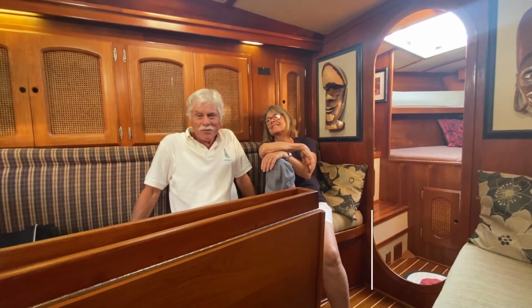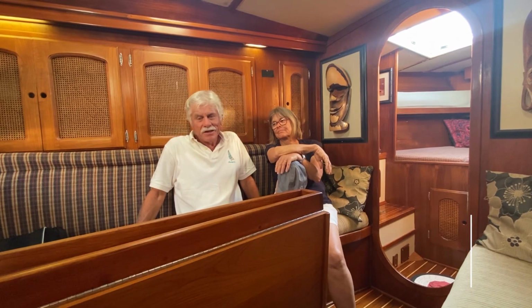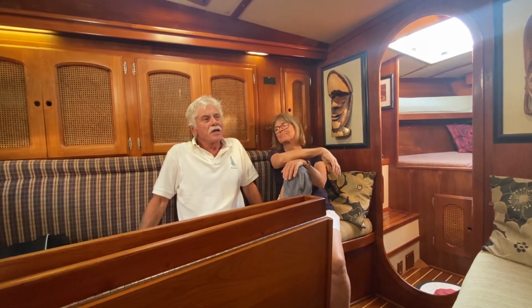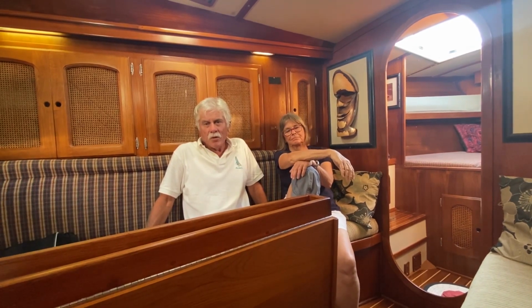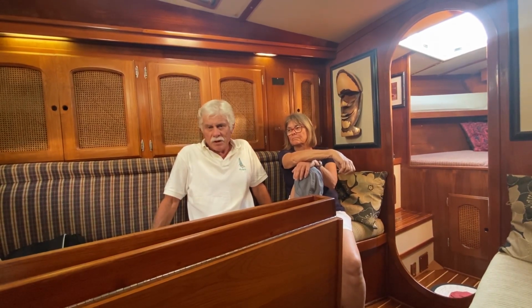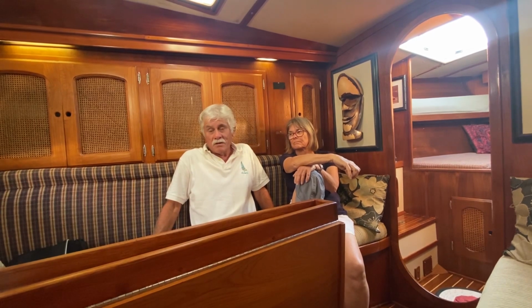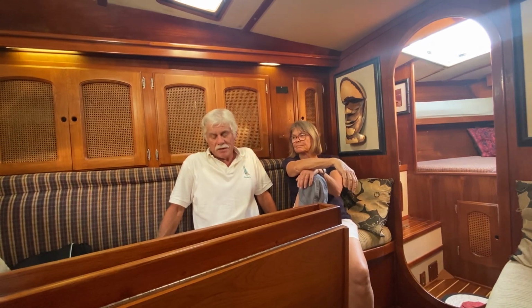So we'd just like to take a moment to talk about Neptune's Highway a little bit. The boat was built in Costa Mesa, California in 1990. There were five of the same boats built, and they were built on the molds that came from a designer by the name of Davidson, who's a New Zealander, and he was probably most successful for his design of the America's Cup challenger, which the Kiwis won in 1995. And to this day, the New Zealanders are still highly accomplished America's Cup contenders. They just recently won the most recent America's Cup.